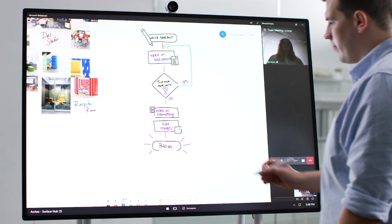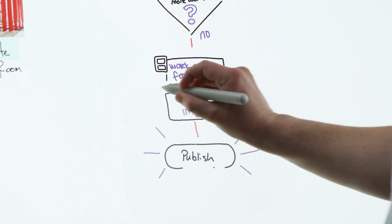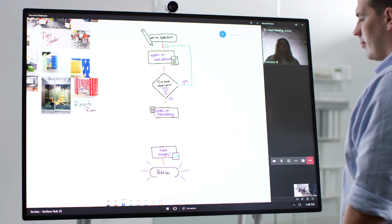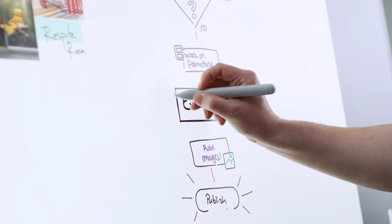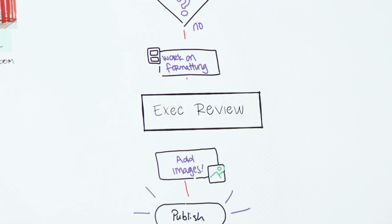Let's say that you needed to insert an additional step into this flow diagram. You can use the lasso tool by holding down the button on the Surface Hub 2 pen to select multiple items and then move them to create space for the new step. And if you're worried some of the ink isn't clear, you can select it and then use the same icon as before to make it more legible thanks to the ink beautification feature.